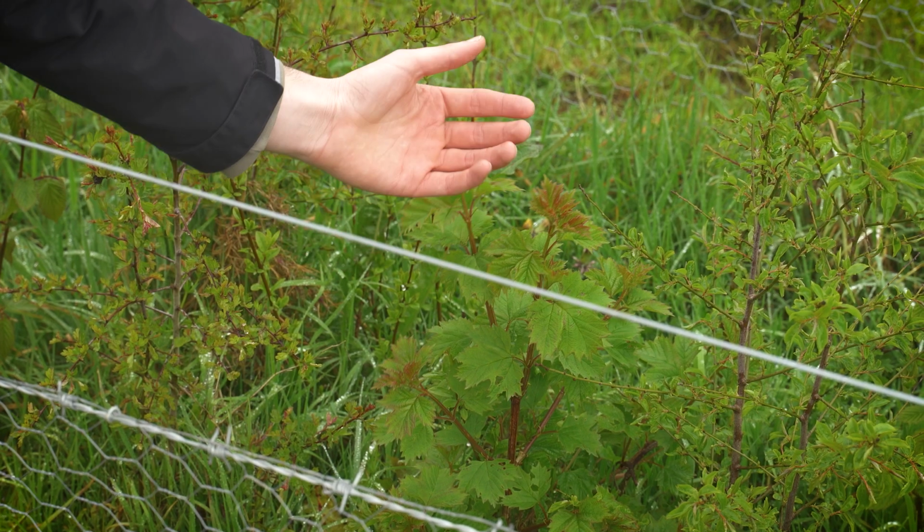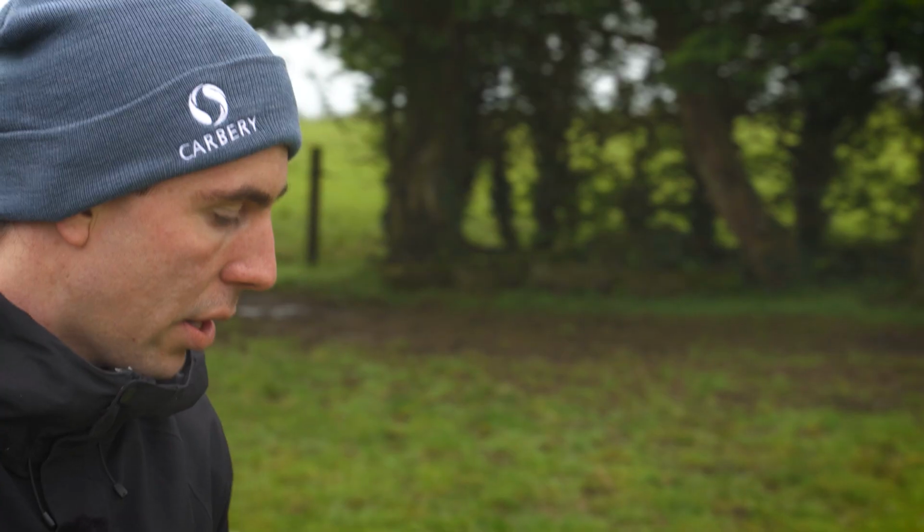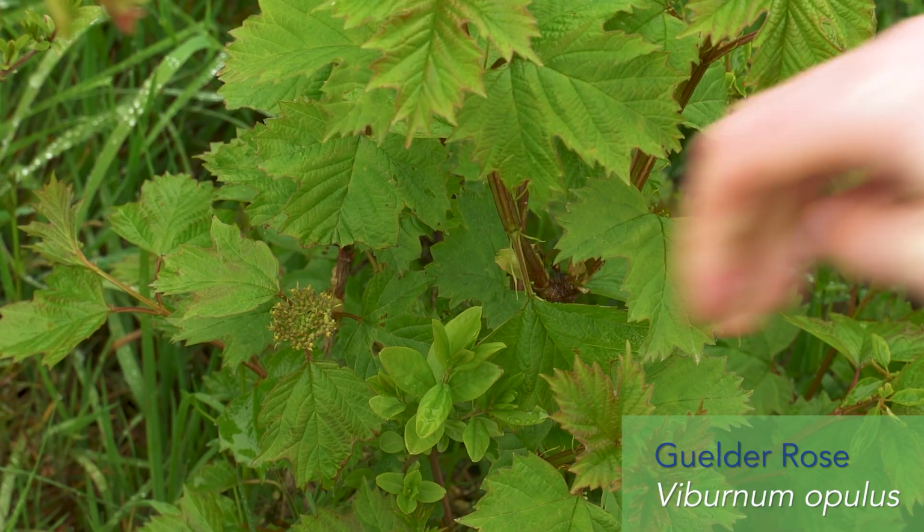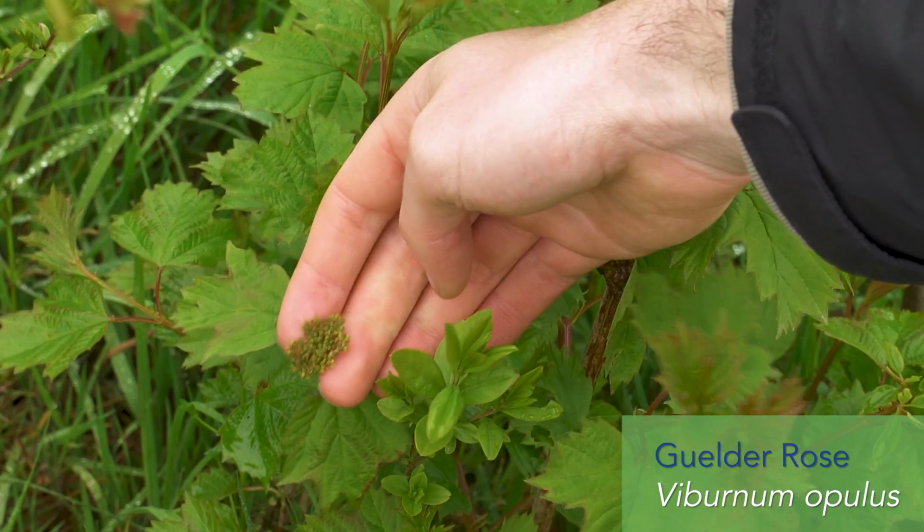We have gilder rose. This is more of a shrub, herbaceous shrub. It's not really a tree. Again, produces these nice white umbels of flowers in the spring, and then red berries in the autumn.